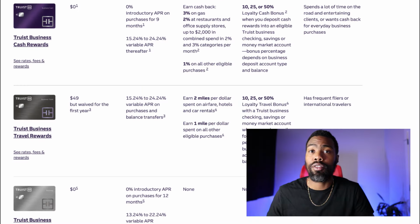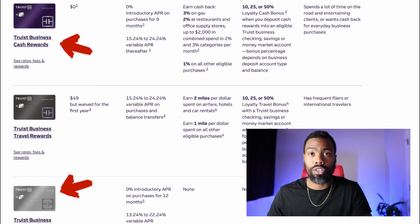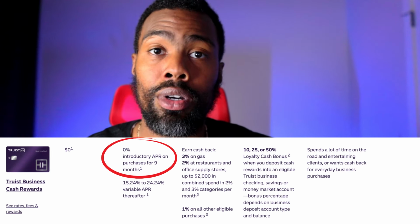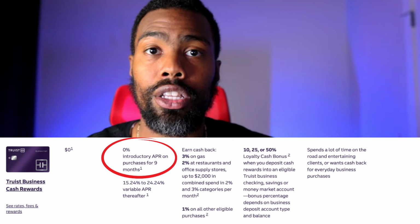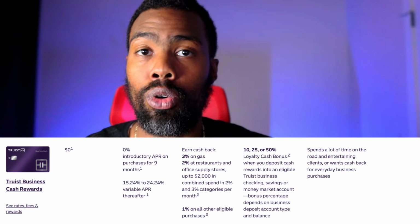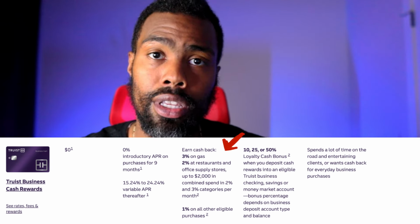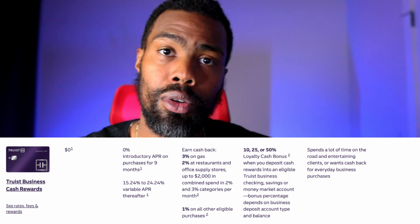So the first options we have with Truist as far as business funding are their actual business credit cards. There are two specifically that I want to focus on today, which is the Truist Business Cash Rewards card as well as the regular Truist Business Credit Card. So although they are both business credit cards, there are a few differences between the two. First of all, with the Truist Business Rewards card, you're going to be able to get 9 months interest free on the money that you spend on the card. Plus, you're going to get rewards points in the categories of gas, office supplies, and other things where you can get 3 times, 2 times, and 1 times the points.